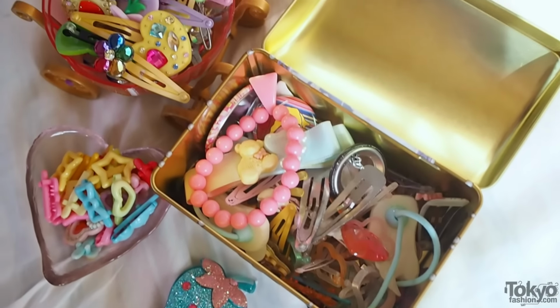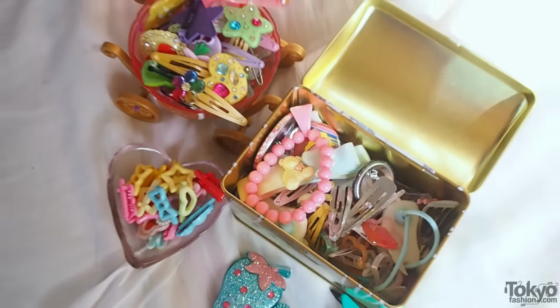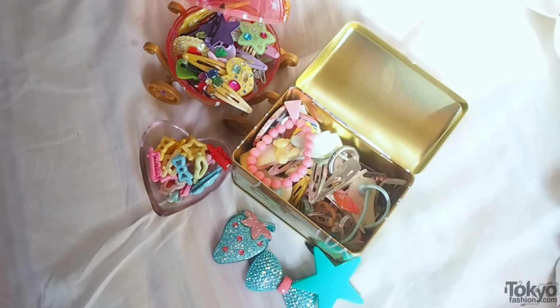These are some of my hairpin collections. Yes, I'm going to use this for today's decora hair makeup style. Alright, first of all, brush up your hair, of course.